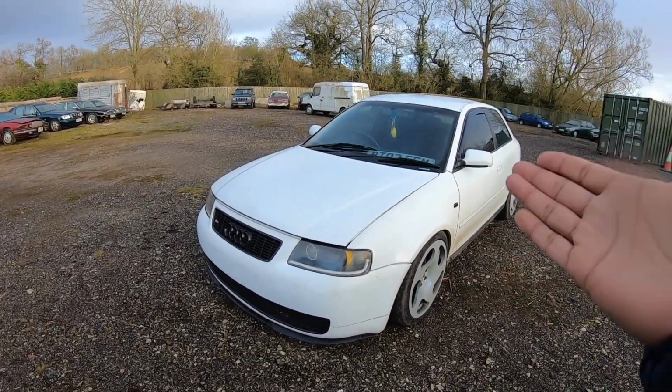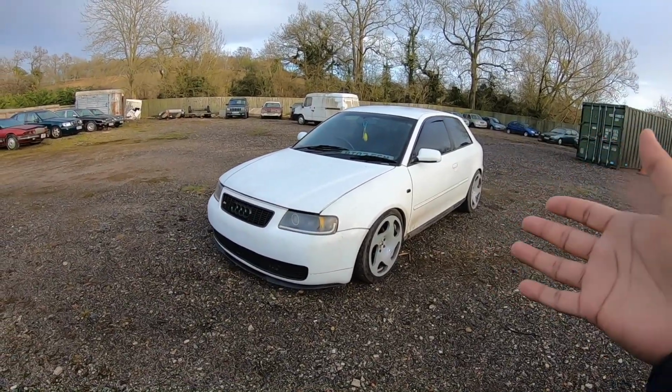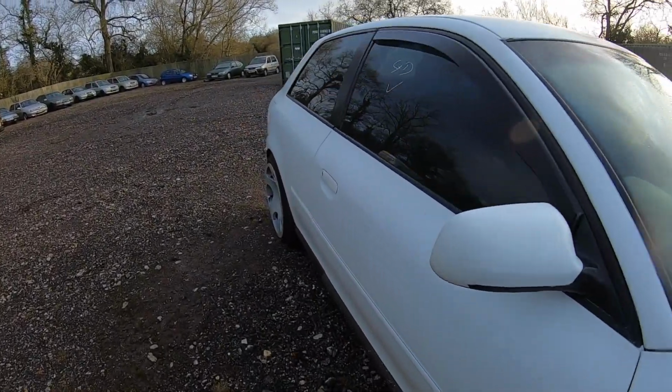But this is it now. This could be the jackpot. This could be the jackpot Audi that we bought. So we're gonna look at it now. Open the bonnet.